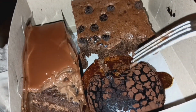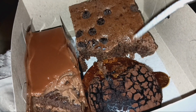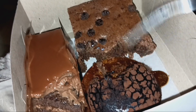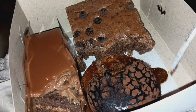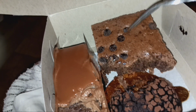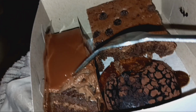It's divine. It's hitting home because I love dark chocolate and coffee. And this hits home, but I would say a quarter of this would be a portion, like a forkful. And then that's good. This brownie is divine. If I wouldn't have this, I would eat that whole thing. But because I have this, I'm going to eat this tonight.